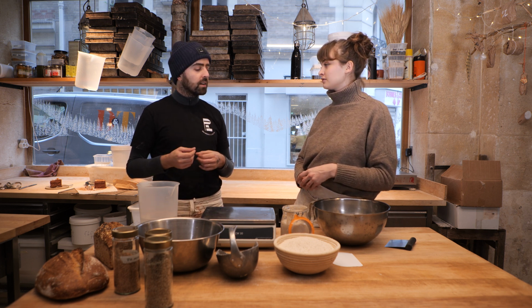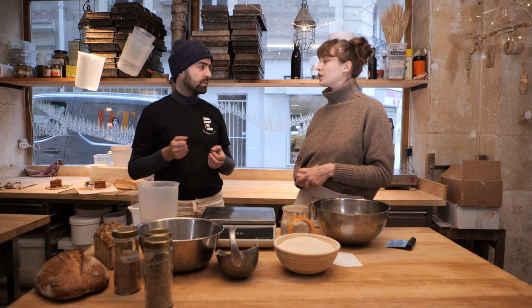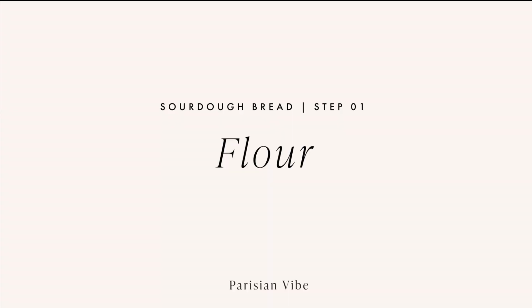White bread with yeast can be made in 2 hours, whereas sourdough bread takes at least 7 hours. Way longer. When you make sourdough bread, we always say the most important ingredient is time. Does it make it gluten free? No, not at all. It contains gluten, but the gluten is much more digestible. We are talking about the quality of the gluten in this case.